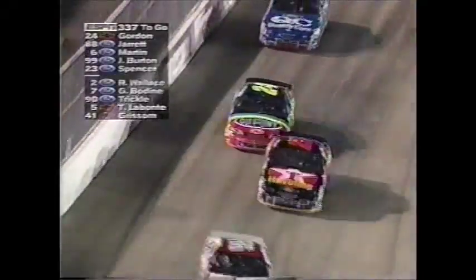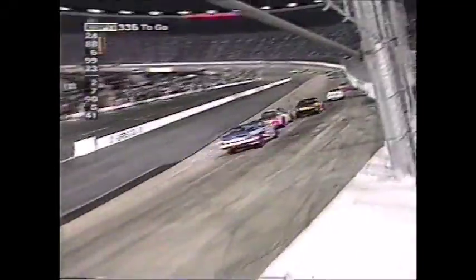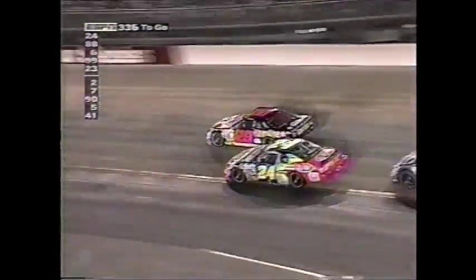Well, just like earlier in the race, Irvan tries desperately to stay on the lead lap, but Jeff Gordon is trying desperately to put him back a lap, and what's going to happen? Ernie's going to go down. Yep.